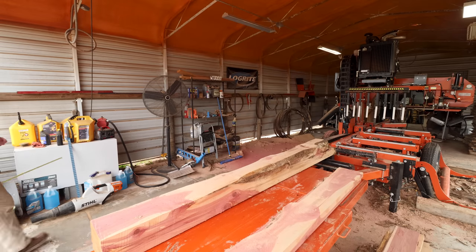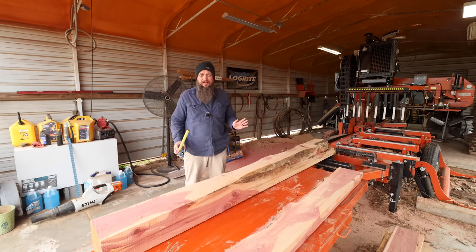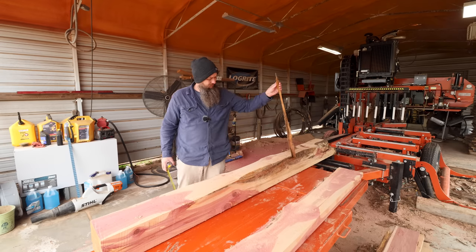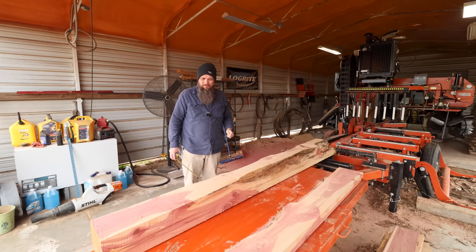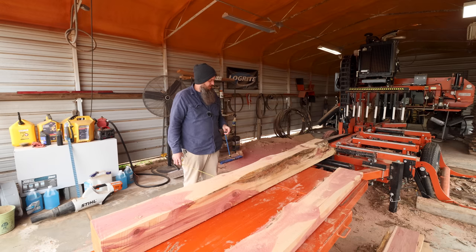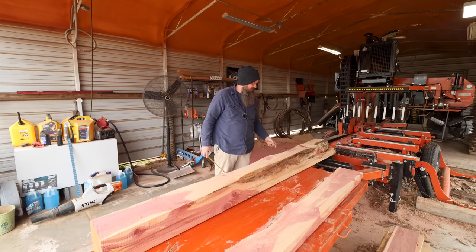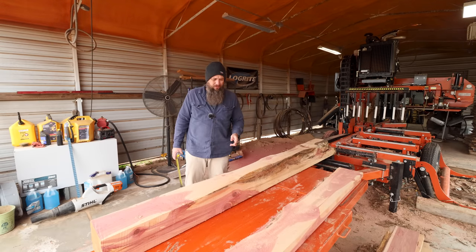Alright, friends, that went pretty good, actually, better than I expected. We got 6 boards out of it, and they're 8 inches wide. There's a little bit of wane on this, but not too bad. I mean, it's a raised bed garden box, so it doesn't have to be perfect. But I'm really surprised I was able to get 2x8s on this. When I measured that small end, I didn't think I would, but I was able to get it.